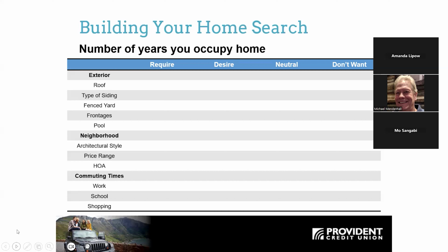Anything you want to know about the neighborhood, architectural style that you're looking for, price ranges, homeowners associations, we're here to discuss all that. Commuting times, I like to find out where people work, where they go to school, if they have children, where the kids will go to school, where do you worship, where are your relatives, and essentially where do you go throughout a week. And then I try and find a place that's best for commuting. Okay.